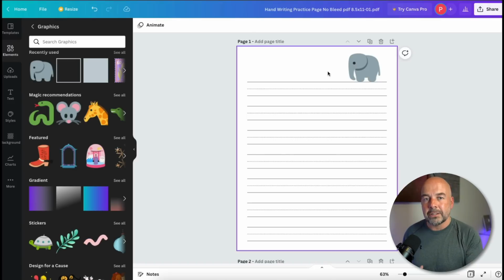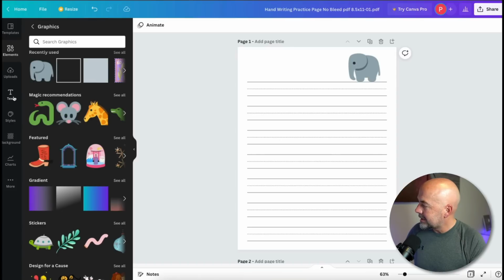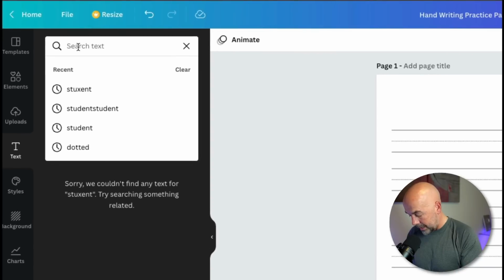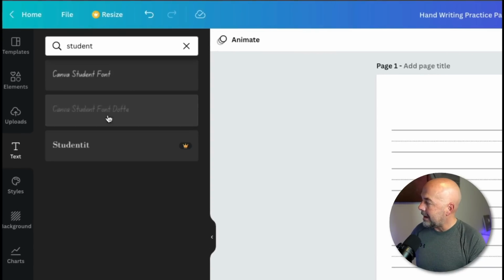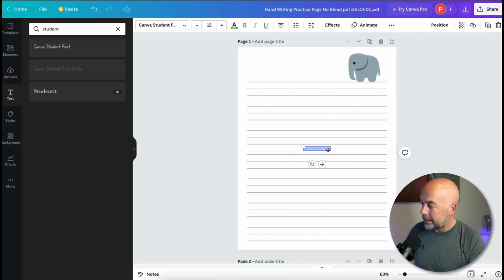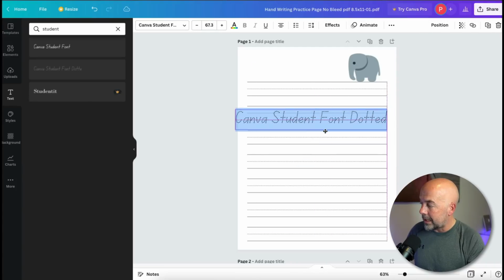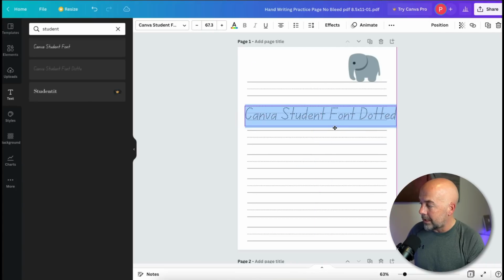Next, we need to add some text. And this is what I like about Canva, in that it does have a dotted font. So on the left-hand side, click on text, and then in the search box, type student. And here we have our Canva student font dotted. So just click on that and we can then drag a corner to increase the size and then position that as required. We'll just go onto this line here.